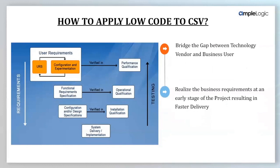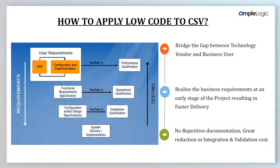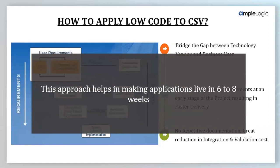This results in faster delivery, so that they don't need to wait for the validation completion and, before go live, see some surprises. They can understand the business requirements in the system in the early days of the project. And there is no repetitive documentation, because you're not going back and forth updating the document based on the changes made on the system. Repetitive documentation is avoided, because it's more of a visual representation way in which we are accepting the system. So it reduces the integration and validation cost. Now, this approach really helps organizations in making applications live in 6 to 8 weeks, including validation.